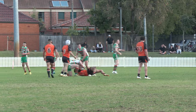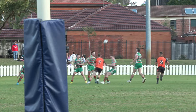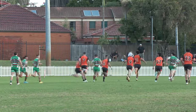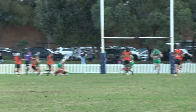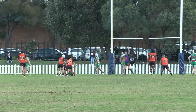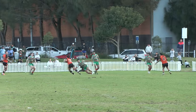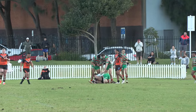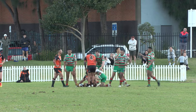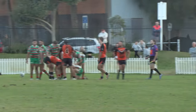40 seconds on the clock. They're not going anywhere at the moment, the Tigers. Oh, Zane Camero puts a kick through. It's been regathered. Oh, and he's tackled now. This last tackle, here it is. The game on the line. They're going to the right. And he's tackled there by Jai Gray. And that'll be it. Game over. 13 seconds left.